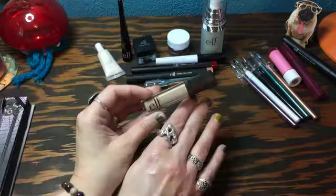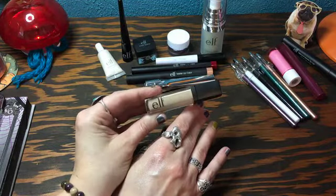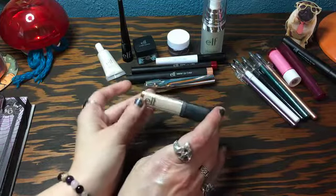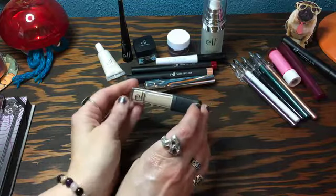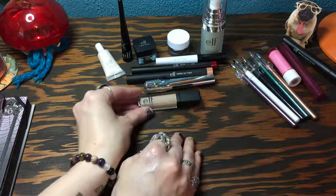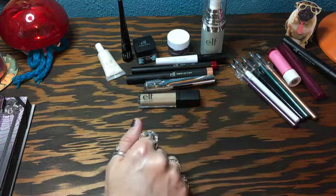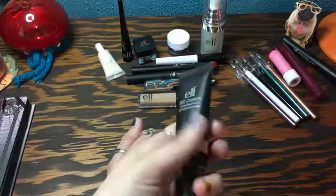and it just doesn't stay and it doesn't work well. And this stuff I think worked okay. I only used it like once, but I've pretty much come to the conclusion that I'm not going to be a foundation person ever. So whatever. Which brings me to my next thing.